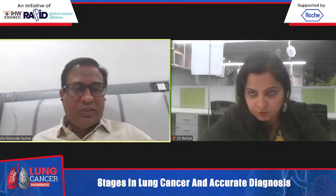Again, whatever the follow-up treatments are, they're purely decided on the stage. Suppose, as I said, in stage 1 the patient undergoes surgery and doesn't require any further treatment, they will be followed up every 3 months for the first 2 years, because that is the time where we generally see the relapse risk. This rule applies for any cancer, but in lung cancer the first 2 years are carefully followed up, and most of the time we'll be doing a routine X-ray, and sometimes a CT chest also.